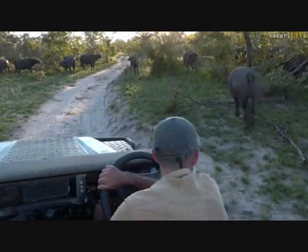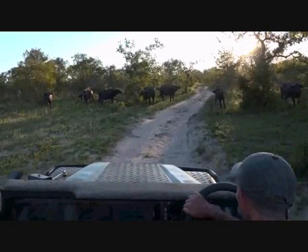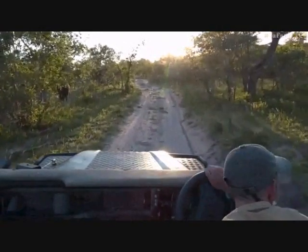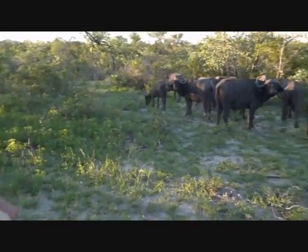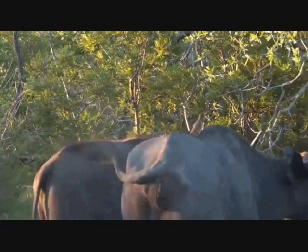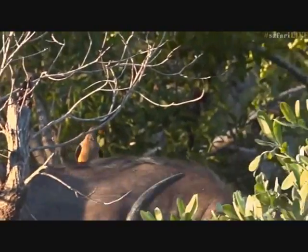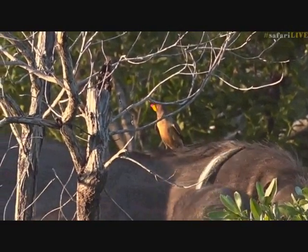I don't think a buffalo's ever been that close to us here before. That's very cool. You carry on like that, see? Don't get eaten. When you see the lions, get as far away from them as possible. Ooh, quickly, yellow-billed oxpecker there on the top of that buffalo. That's very cool. The unusual oxpecker species. And they've caught smell of us and have decided we don't smell very good, and so they're going to leave. That's really cool. Yellow-billed oxpecker.